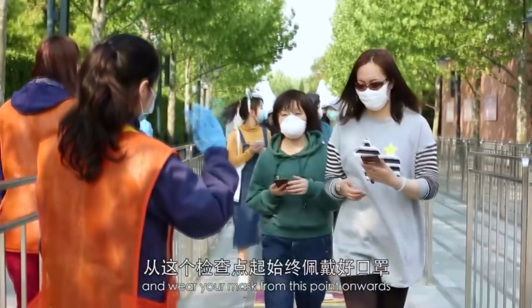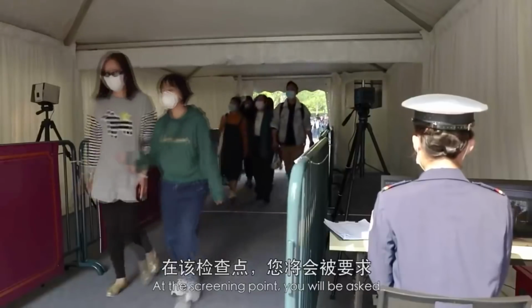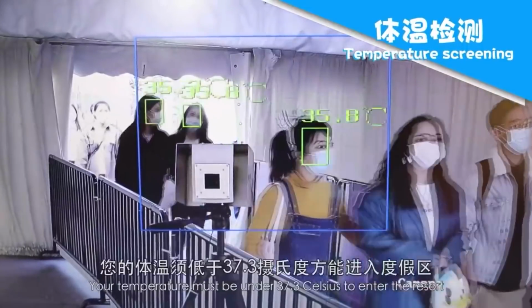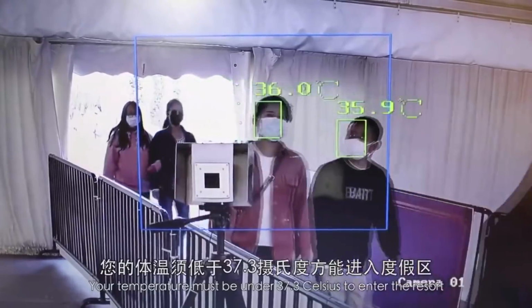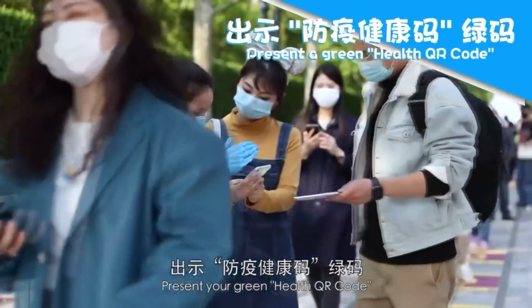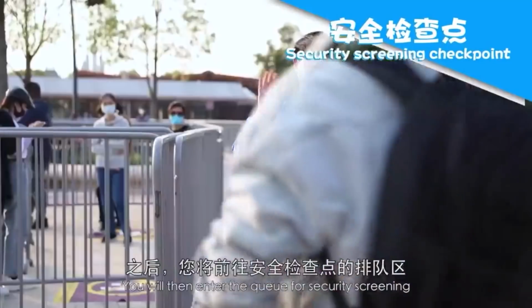Then you're going to walk through a tent. This is before bag check. And those things right there are temperature scanners, and they're just super quick and easy. That looks really fluid. I didn't know it was this easy to do. You have to have a temperature, according to this, of 37.3 degrees Celsius or under. That's 99.14 degrees Fahrenheit for those of us here in the States.